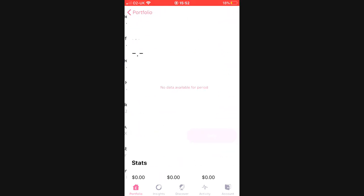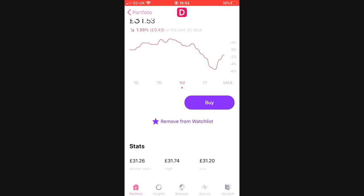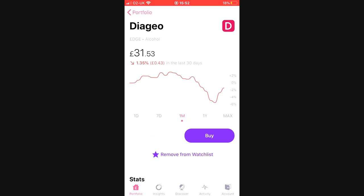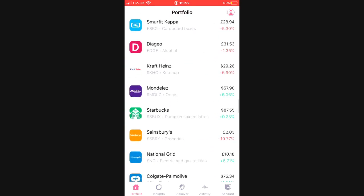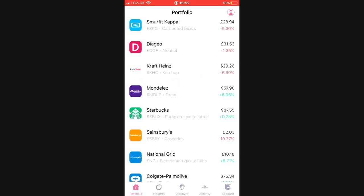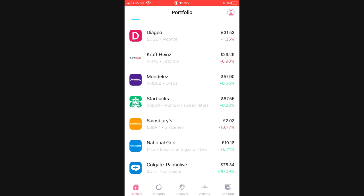Diageo, alcohol. Everybody likes a tipple, so I haven't really done too much research into these guys. I've just got them on there to watch how they go for a little bit while I do my research. Kraft Heinz has taken a little bit of a kicking again due to coronavirus, and their earnings still aren't looking great, to be fair. Even though this is a stock that Warren Buffett owns and he still continues to own, you can see it's been in almost free fall since 2018, and it's sort of stabilised at $30. It might one day recover, so it might be worth taking a punt on in the long term.